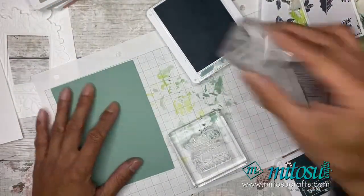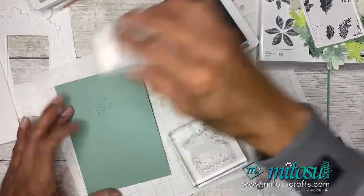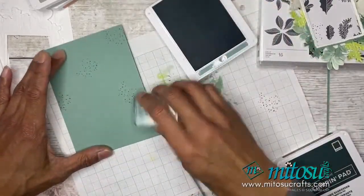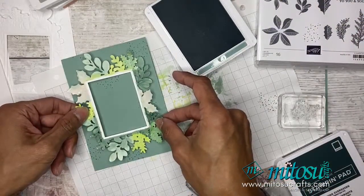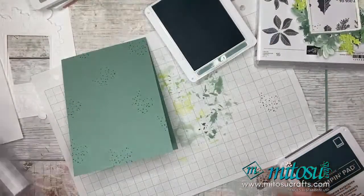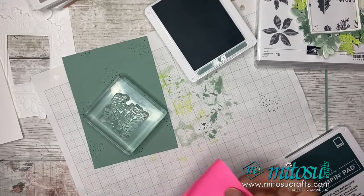Are you going to be okay? So, randomly. Yeah, that looks okay. And then just mask that off at the bottom. I had a problem last time masking off with the sticky note that we had, but we will see.